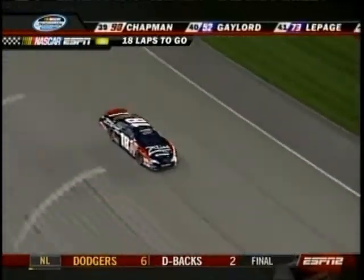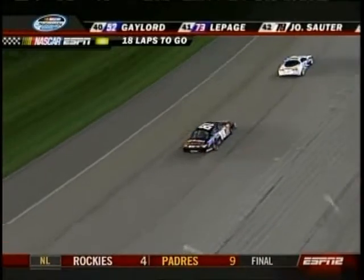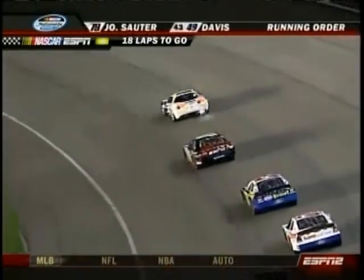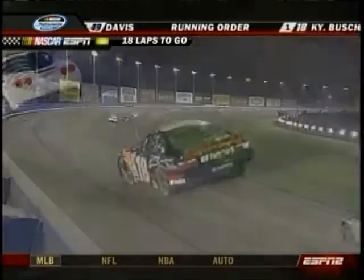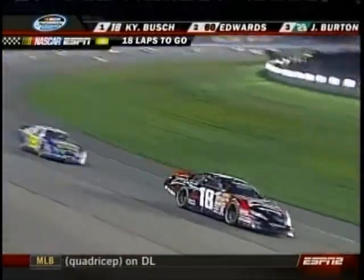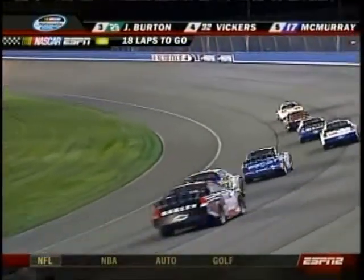Well, Andy, they may have elected to stop had they had some inventory to give them. They're out of stickers. They've got nothing fresh to give Kyle, so that certainly factored into their decision not to stop. Yeah, Mike, I don't think that's just Kyle. I think everybody on pit road, these contenders have used all their tires, so they've got what they've got.